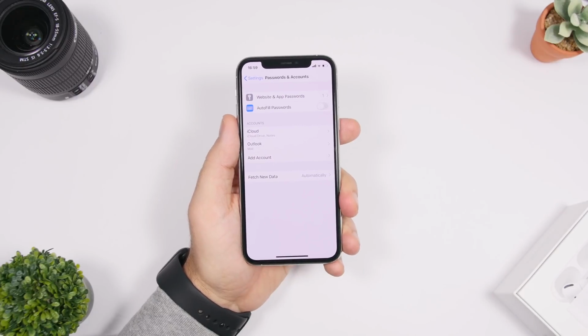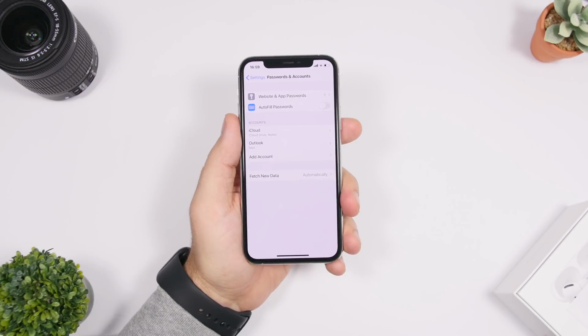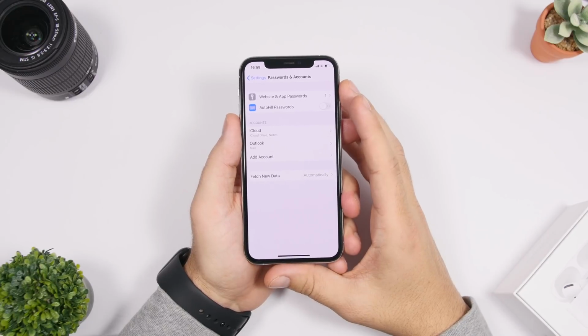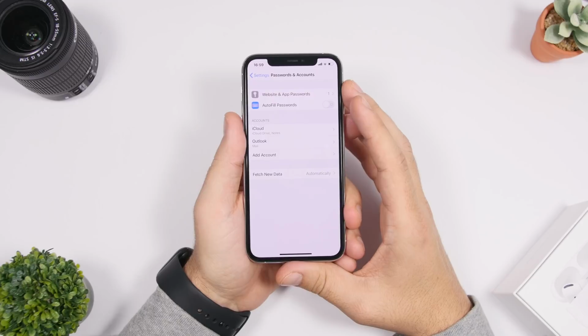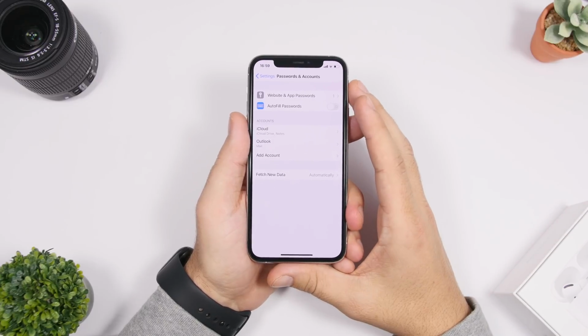Users also will be warned in the future with iOS 14 when they are about to reuse passcodes. That's very important for your security, because if you use the same passwords on different websites, then there's a risk that if one of your passcodes gets leaked, then all of them will be compromised. And of course, this is a free service as it comes with iOS, and will be a very big competitor to the other options that are paid, like 1Password or LastPass.